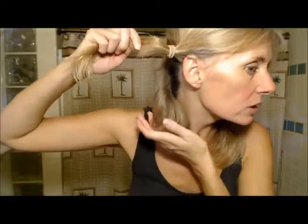What I do is I roll my hair, how can I explain this? I go away from my face, towards my face, away from my face, towards my face. I do it in four sections. Pull it through, spin it, hold it, pull it to the ends, just let it down. It doesn't really give you a huge curl, but it does give you the smoothness. That's what I'm looking for, the smoothness.